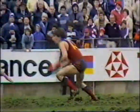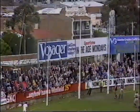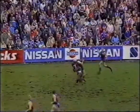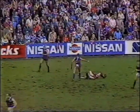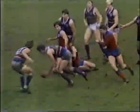Now to Footscray and Fitzroy. Bamlett across to Phil Malin. Bernie Harris has been in pretty good touch in recent weeks. Here he finds Barwick. Hawkins collects Turner, puts him flat on his back. Here's a fine pick up and snap by Bulldog skipper Jim Edmund.